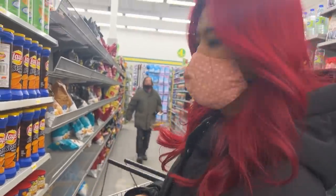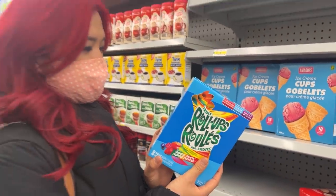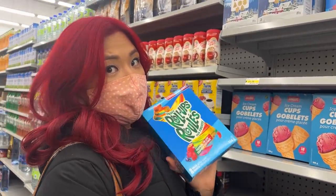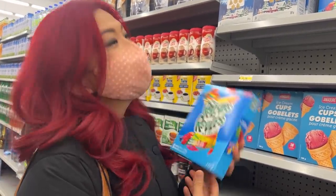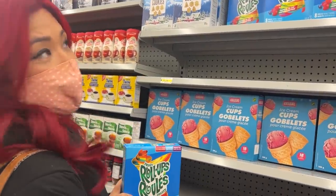Contains milk, of course. Oh my God. Oh, these are like from my childhood. Do you guys remember fruit roll-ups? Yeah. I think this is vegan. Do you remember these? These are not good, but they're good. Apparently this is gelatin free. Very exciting. I'm gonna get one because I'm an adult and I can do whatever I want.